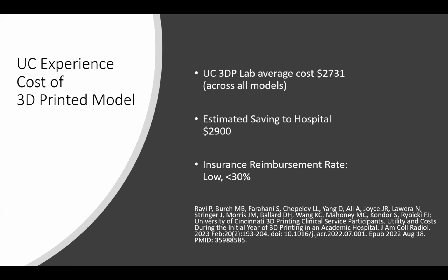This was recently published. A lot of y'all may have read this paper already. It's the University of Cincinnati 3D first year experience on our cost. It was published just last year. We had an average lab cost, taking everything into account across all the models made, of about $2,731 per model. The estimated savings to the hospital in operating room time saved across the models polled was $2,900. So we were showing that we were about break even to the hospital in overall costs, but the insurance reimbursement rate and charging under the Category 3 codes was very low.